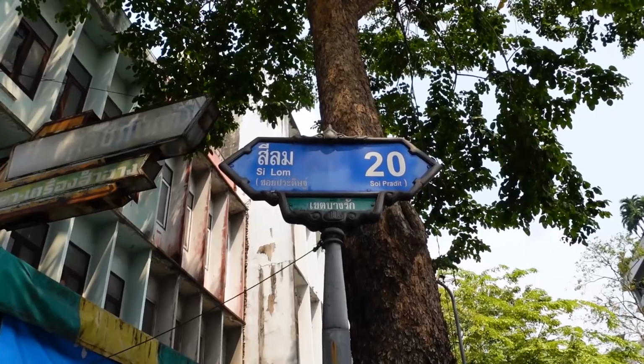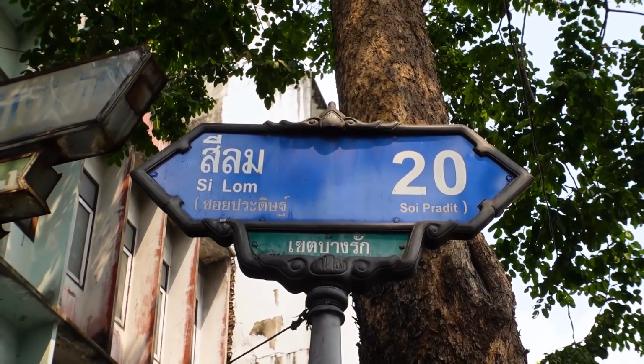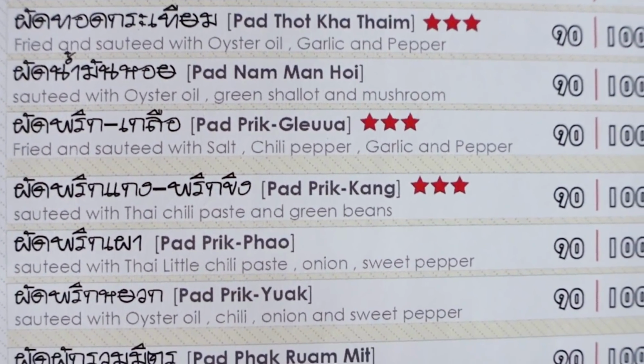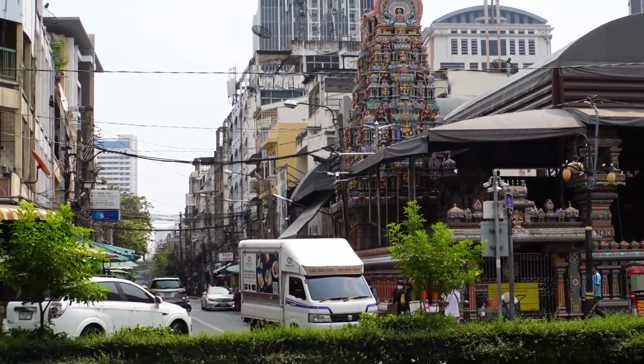So the area that we've come to today is Soi 20 in Silom, because this was actually in the 80s and 90s one of the first places in Bangkok to translate all of the menus into English. Some of the very first hotels to host Western foreigners was in this area. This is before the Sukhumvit BTS line was made. This was before Khao San Road was super popular. And the Thai people really embraced it, and they just started translating all of the menus.